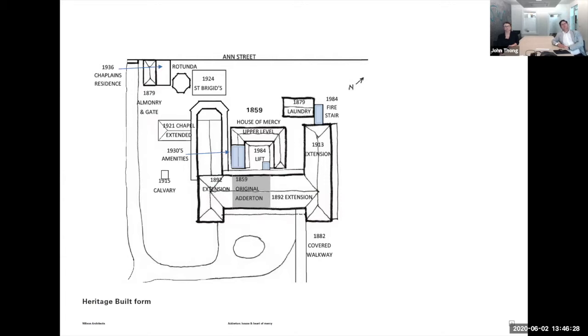So the project from our perspective was predominantly to create disability access. The building has multiple levels. It's not just across the major levels, it's across the floor plate as well. We also needed to look at safety, as well as creating spaces that were suitable for rolling curatorial exhibitions.